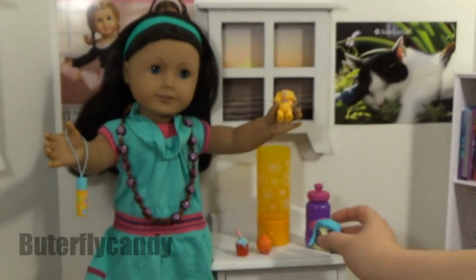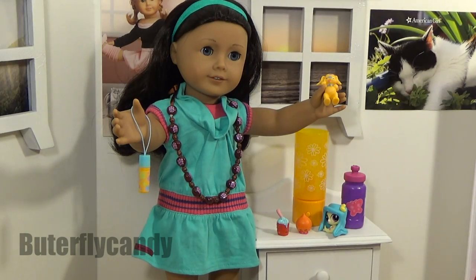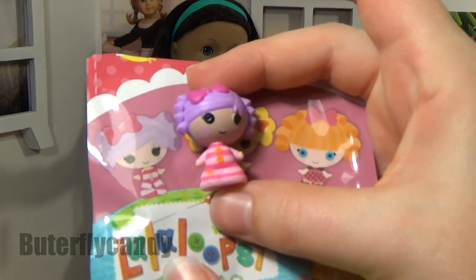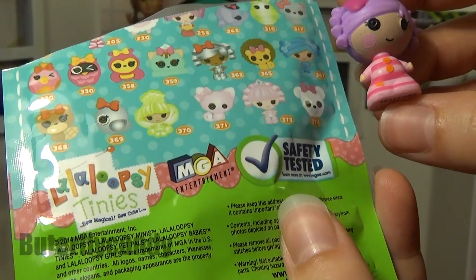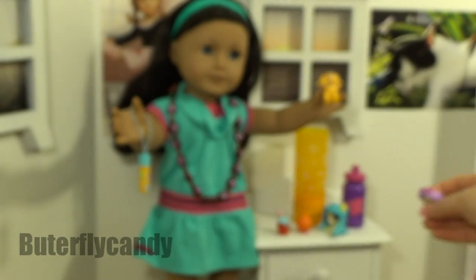Oh my. All right, so I just have two more. I have a Lalaloopsy and I have a Disney keyring. I'm gonna start with this one because I'm really excited about the Disney one. Oh, she's adorable, and it's one of the ones on the front, I think. Yeah, it's one of the ones on the front. So cute. Super duper cute. I don't see her on the back. Oh, it looks like number 205. Maybe? Yeah, number 205. She's got cute little purple hair. So cute. Oh my goodness.